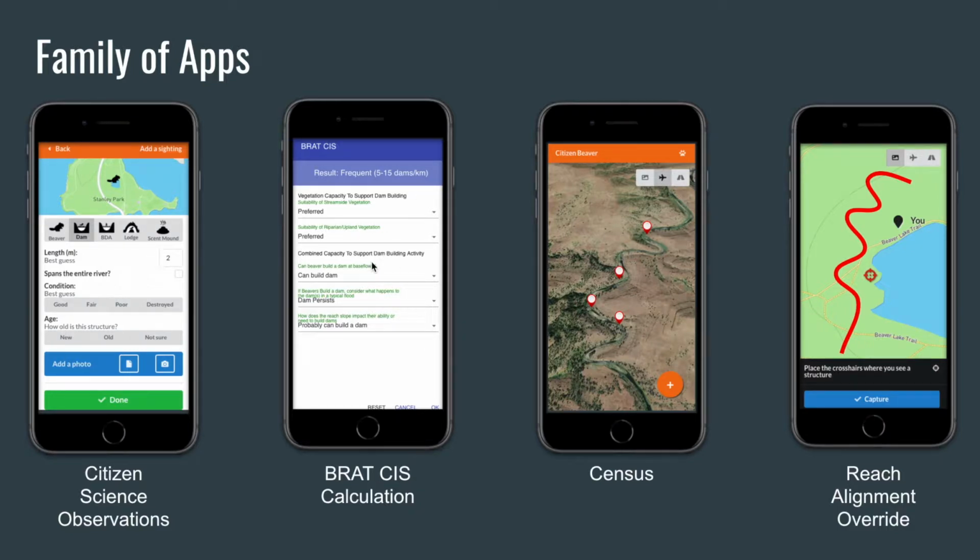The second screenshot is the idea of doing the BRAT CIS, so the inference system, in the field. So we know that people and experts are running BRAT, but what if you just stood in the field, you're on a particular reach and you want to answer the questions of the BRAT CIS and get an answer. So here's a simple pick list-based form where you can pick the inputs, the 5 inputs, and you basically run the 2-step FIS to get a dam capacity estimate in the field.